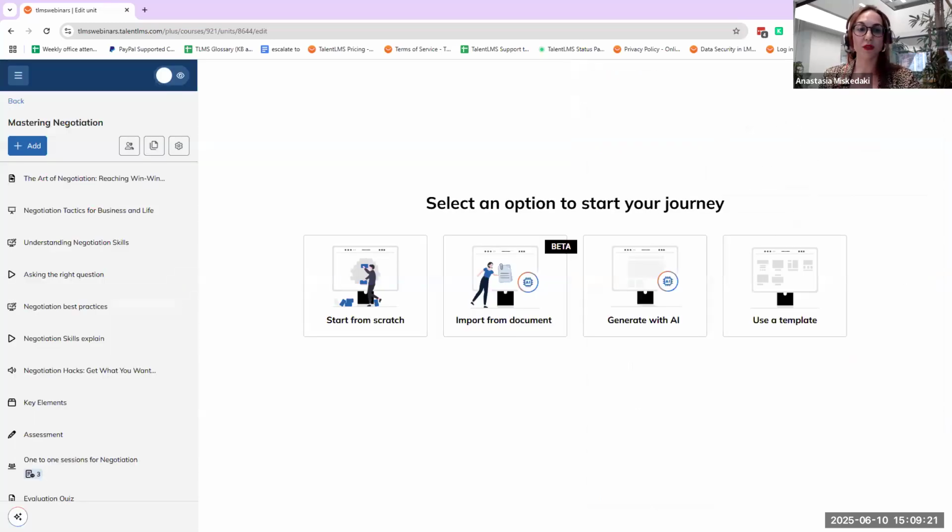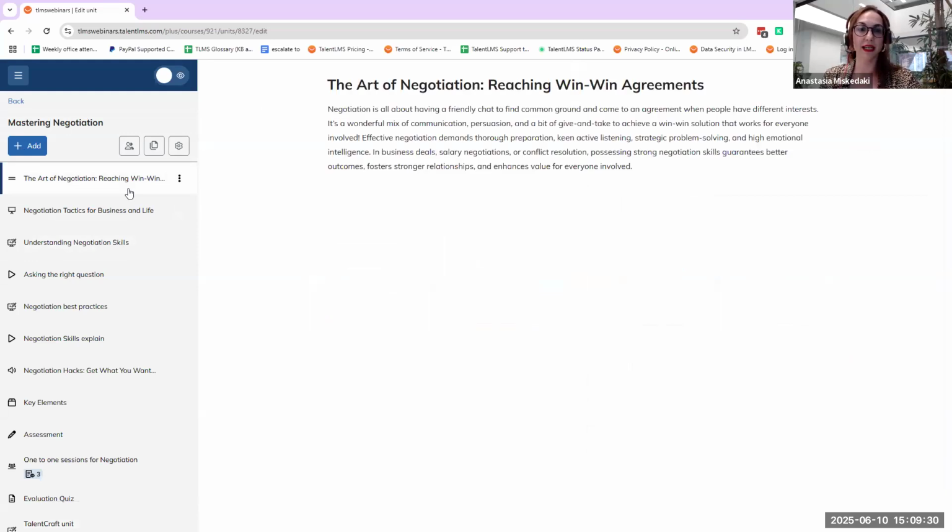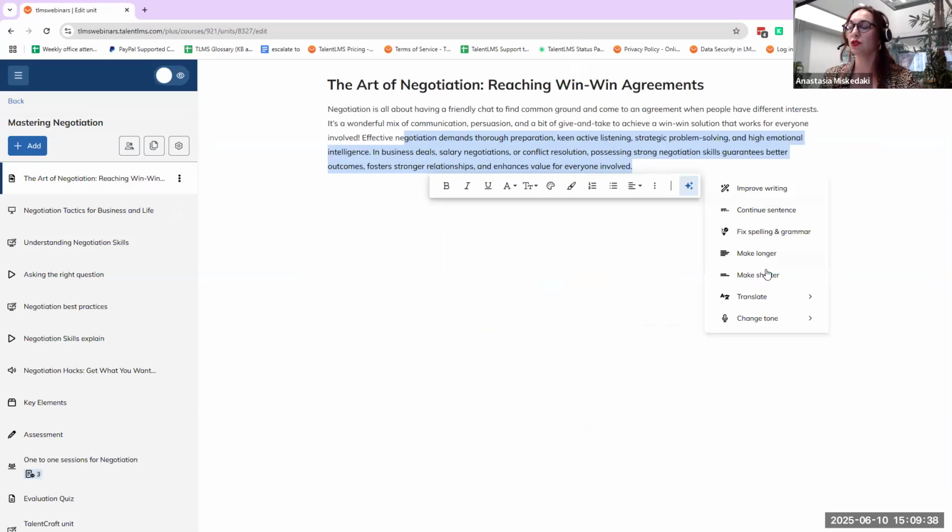And talking about text editing, apart from inside the TalentCraft unit, you will find an AI editor on any other standard unit. So you just can select the text, and the AI button will appear here to do the same as we saw before.